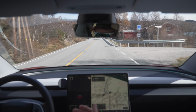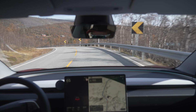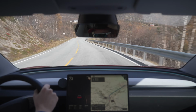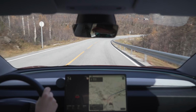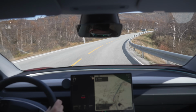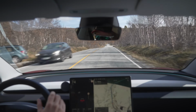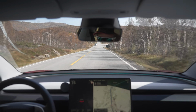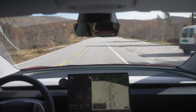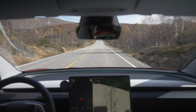There are so many beautiful colors right now in the autumn. So beautiful to drive here. I think it's the best season for views in Norway, almost. Norway is also nice in the summer, of course, but for getting all those colors and the kind of yellow sun that gives a nice contrast to the blue sky, I think autumn or fall is the best season.